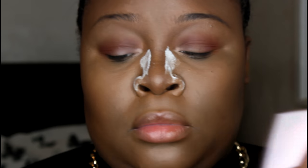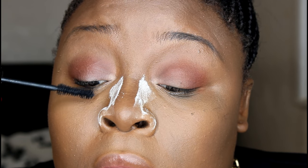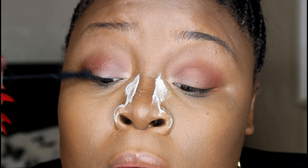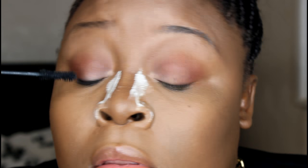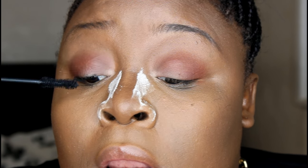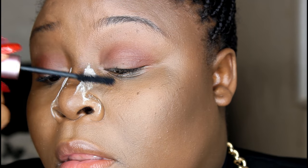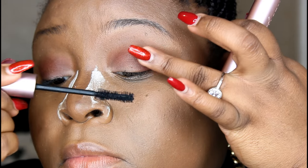I then take my Too Faced Better Than Sex mascara. I live for this mascara. I have super curly eyelashes, and this mascara actually makes my eyelashes look like I've got some length. It's really good. And a tip, if you want your eyelashes to look a bit thicker, just apply more coats on. I highly recommend you go and get this mascara. I cannot use anything else but this mascara. I absolutely love it.